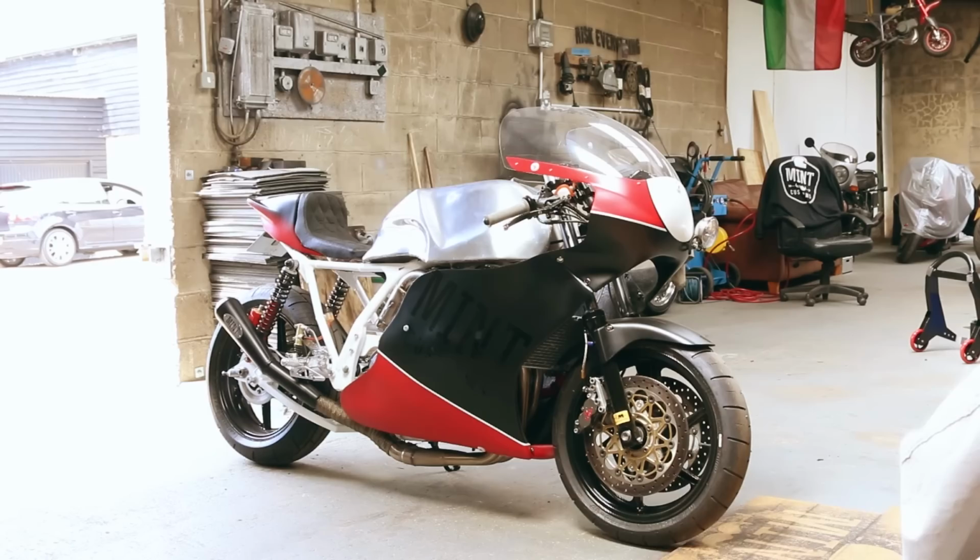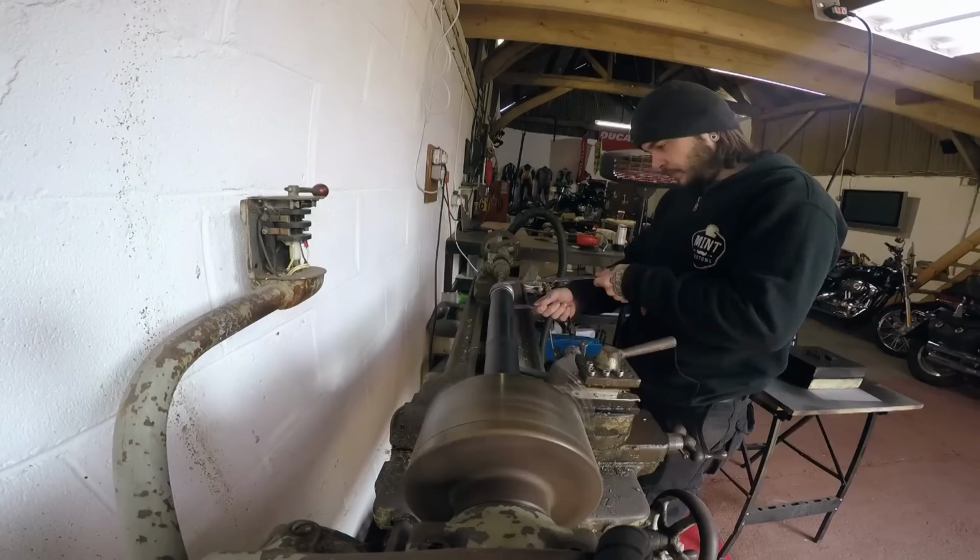So while the old man was building TT racers and cutting off fingers, me and Thomas were busy building a number of motorcycles the other side of the shop.